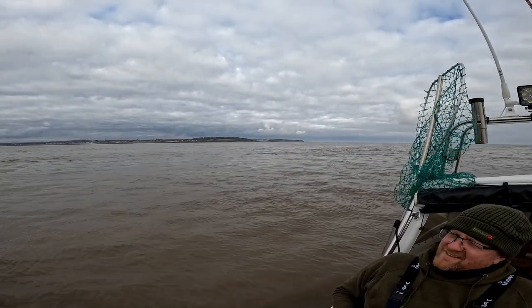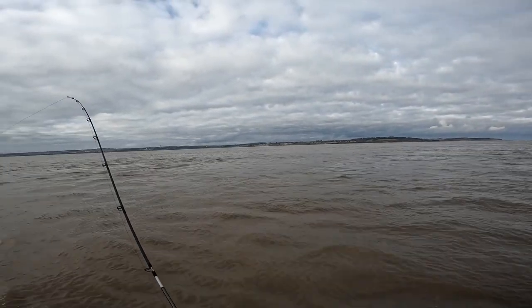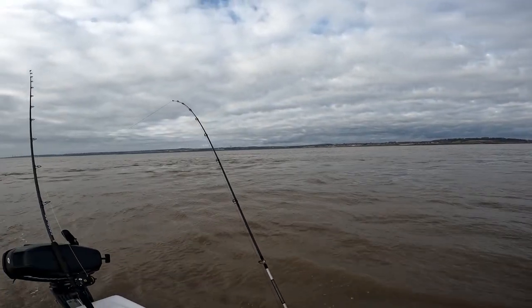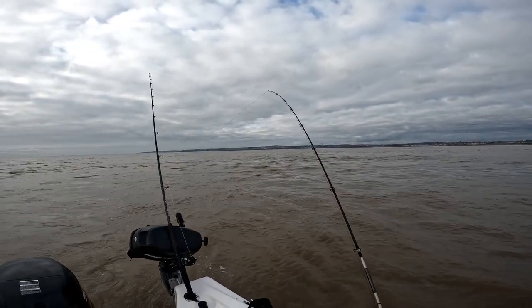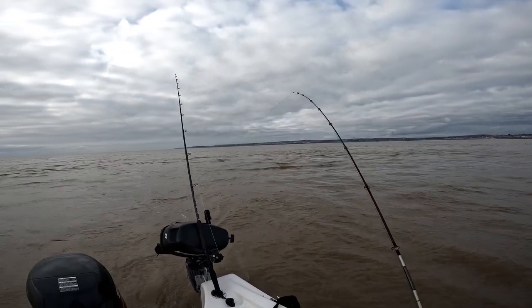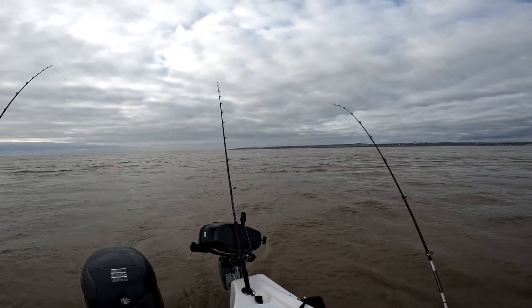Sully Island in the distance. Went right round into Sully Bay. The old Sully Hospital, the Barry Harbour, and the three headlands of Barry right down, all the way down to Aberthaw.